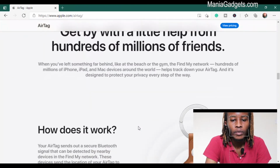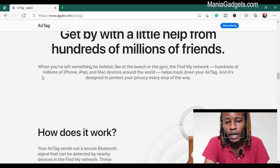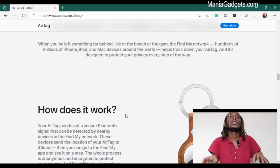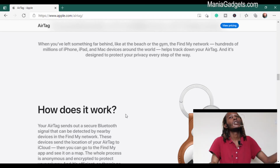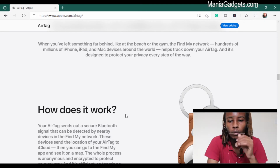Now it's awesome. You get by with a little help from hundreds of millions of friends. Whether you've left something far behind, like at the beach or the gym, the Find My network, hundreds of millions of iPhone, iPad and Mac devices around the world, will help you track down your AirTag, and it's designed to protect your privacy every step of the way. As I've told you, if you've lost something, you can find it through Find My: somebody else has an iPhone near it, it detects that lost object for you, and then you can find it from your phone.